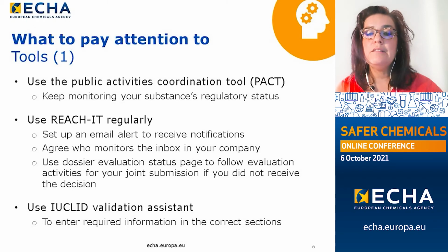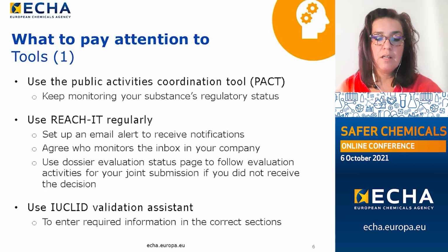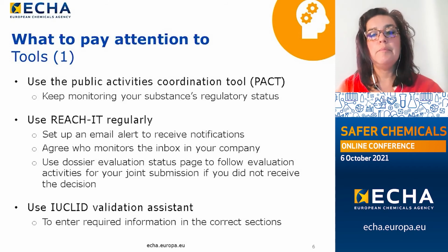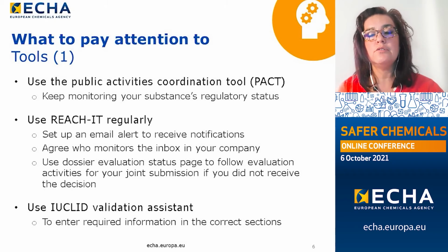So whether you are an addressee of a decision or not, you can still follow activities that are occurring in your joint submission and which may in turn have an impact on your future decision or the future cost of your dossier. And of course, outside of REACH-IT, you can use other means of communication to the members of the joint submission within the supply chain or with industry trade associations, for example.